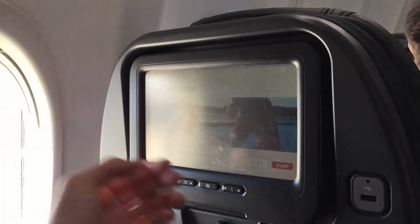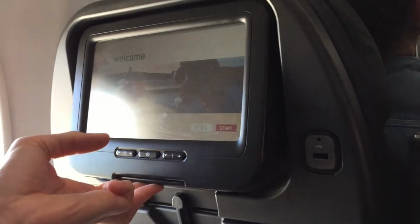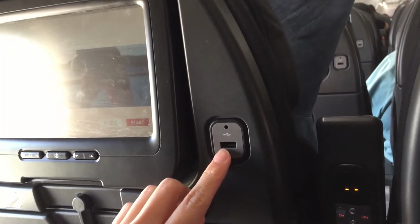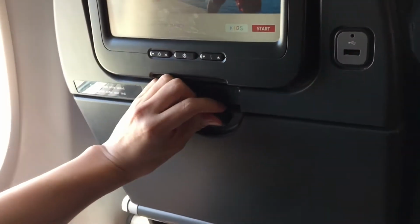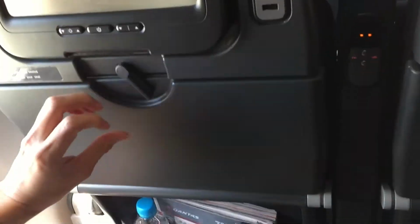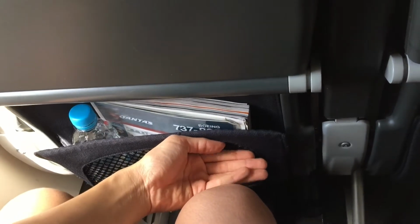Let's explore the seats a bit. Everyone gets a touchscreen TV, a USB port, a large tray table, and of course some pleasant leg room.